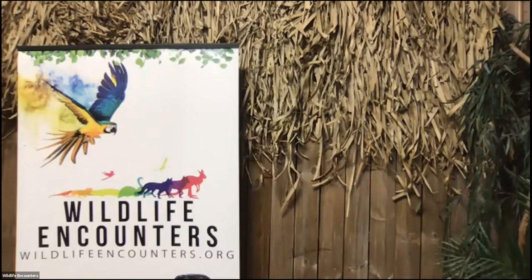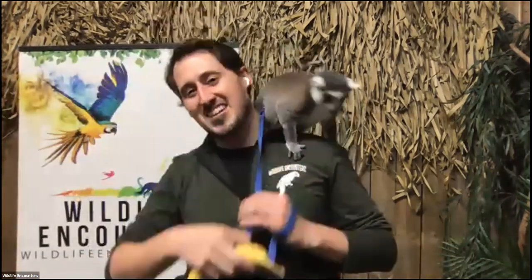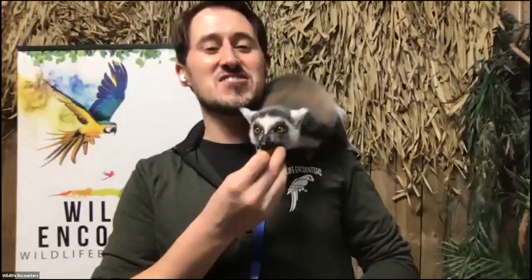He is probably the most hyper animal that we have here at Wildlife Encounters. This is King Julian. You know exactly what type of guy this is. King Julian is a ringtail lemur. These are an absolutely incredible animal to talk about.